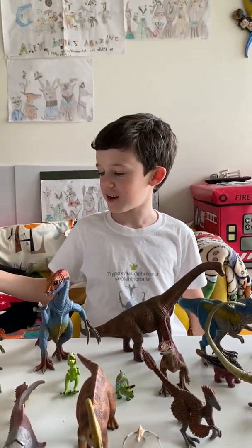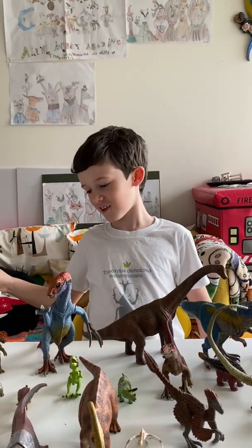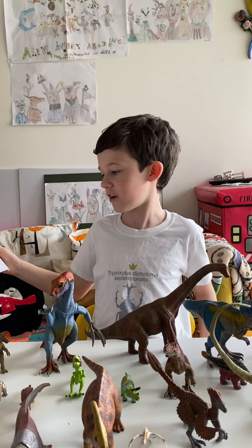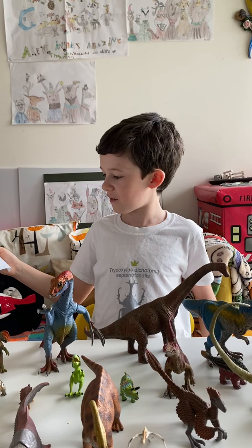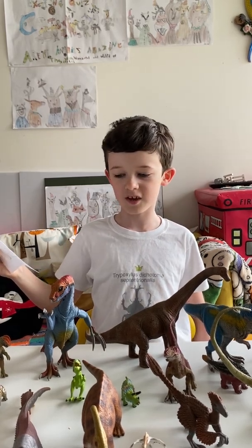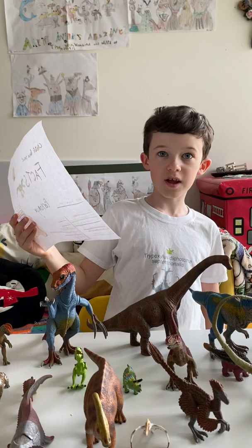The word Baryonyx means heavy claw, which it did have a pretty heavy claw if it was the size of this ruler here. It was mostly a pescatarian, which means it ate mostly fish. It did eat mostly fish, but sometimes it would scavenge on already dead things like a vulture, and sometimes it would hunt smaller dinosaurs, something small, even young baby dinosaurs. But mostly it would eat fish, it's called a pescatarian.